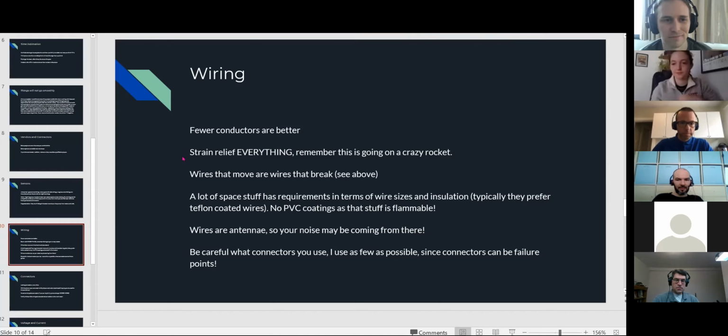Strain relief, everything. This is going on a crazy rocket. So you want to take your experiment and shake it around. If you see anything wiggling, screw it down, glue it down, strain relief it. You want to get everything to be really well secured. Wires that move are wires that break.